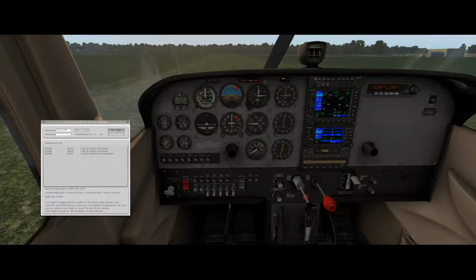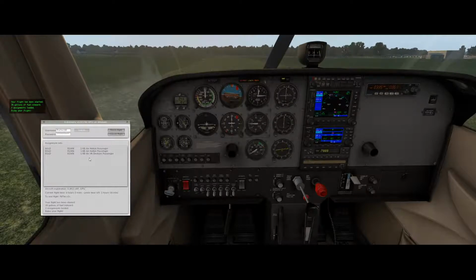Let's head back at 2,000 feet. It's going to be about 10 minutes again. Good, there we are. So that's loaded up. The sky's still running, and Project Fly running. We should have our next flight set. 26 gallon, 3 assignments, we're good to go.